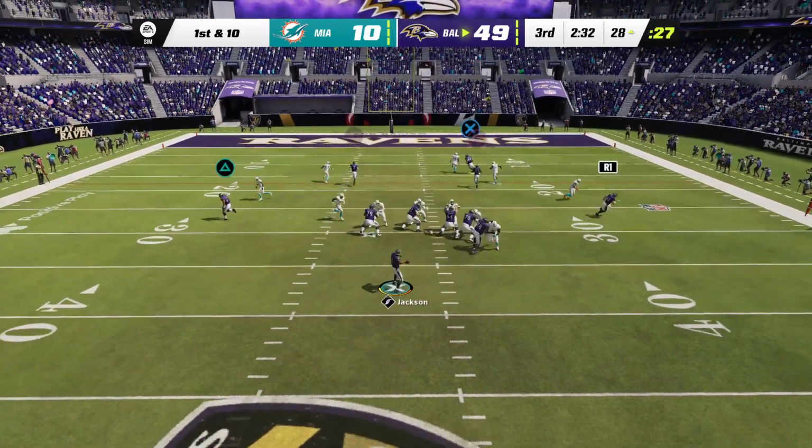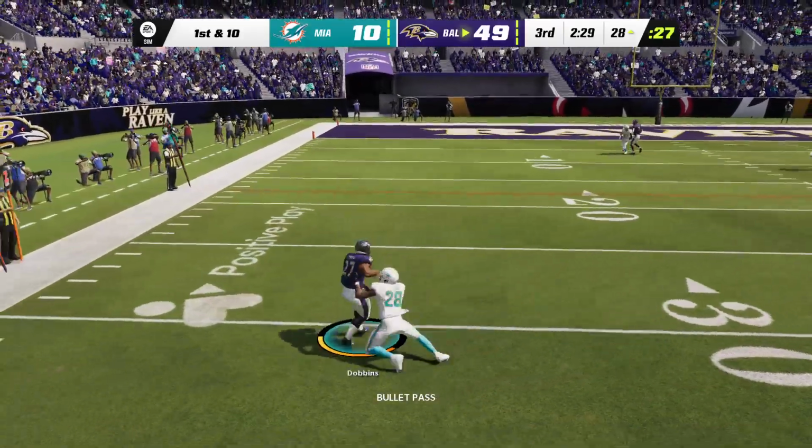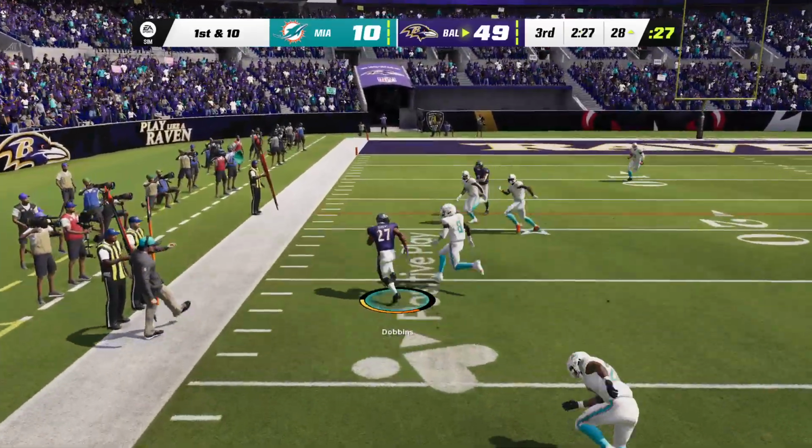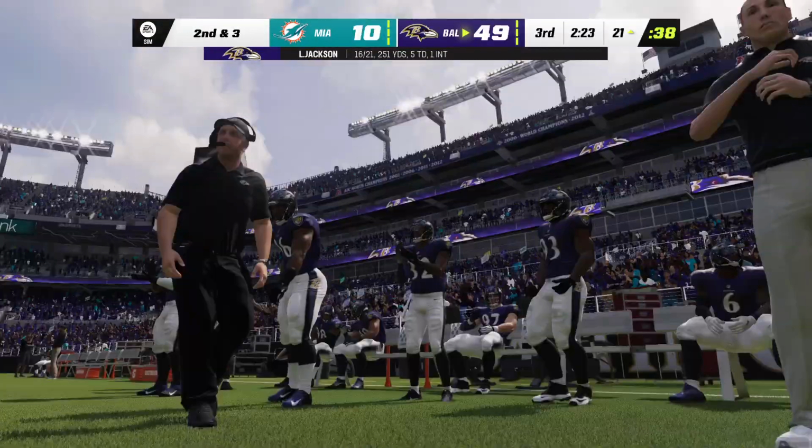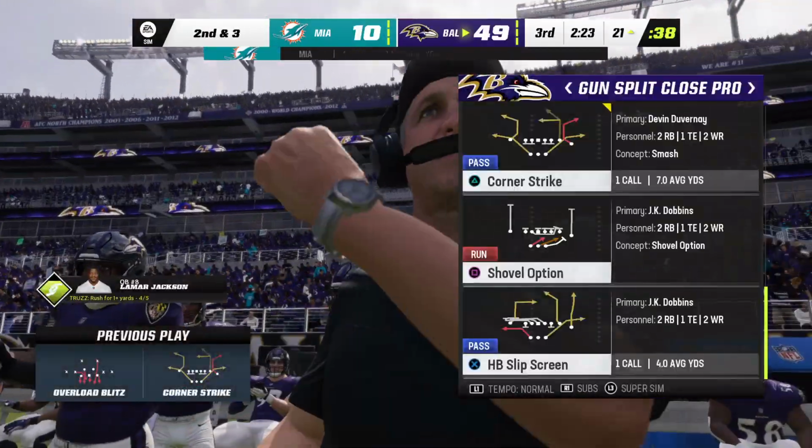Throwing on 1st down, it's Jackson. He'll swing this out to Dobbins. That's good. The completion there for 7 yards, and that will bring up 2nd down.